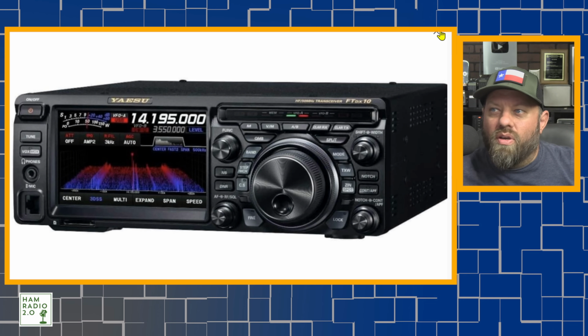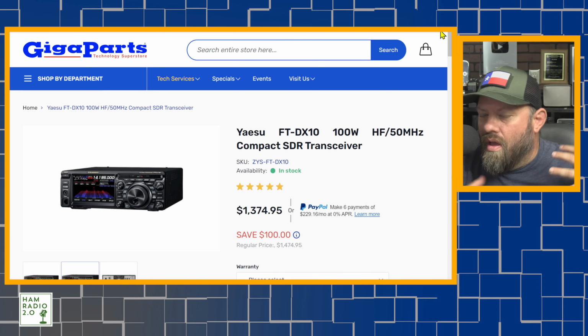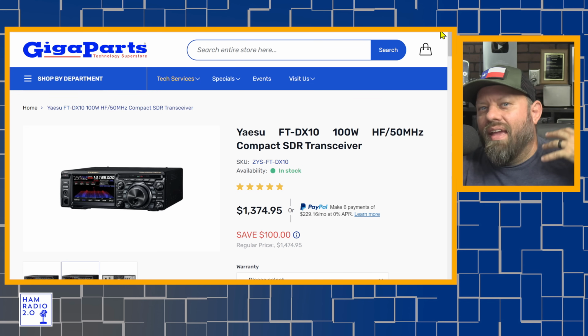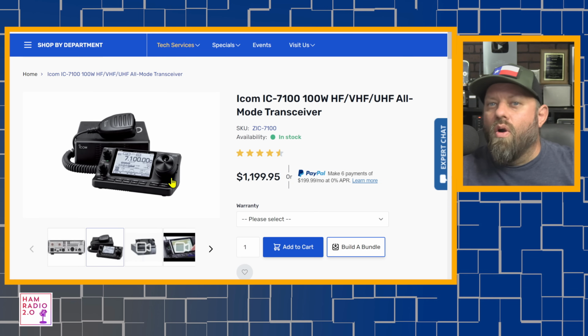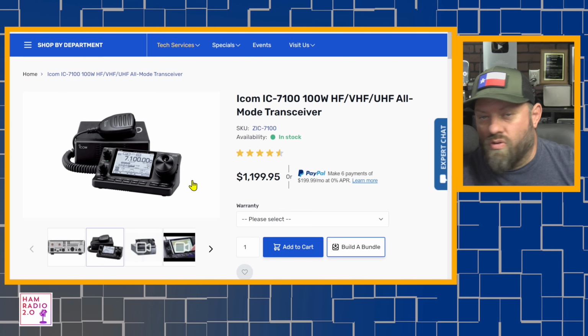But to me, if I'm looking for a shack-in-the-box radio that includes an all mode and everything inside of a small go kit, I want to look for an IC7000 or perhaps the IC7100 or an FT857 or something that is a little bit more compact because they're all 100 watts.